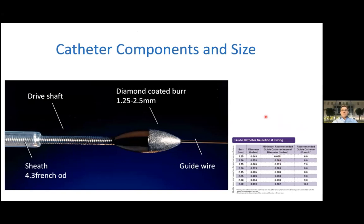The catheter components and size, all of it is still the same. So this holds true. We've got a diamond coated burr at the tip, no coating on the other side. We got a drive shaft and a sheath, and we have a specially made guide wire, the Rota wire. And you have to know your sizes. There's a size chart, of course. The 2.0 burr, for example, will require an 8 French sheath. The 2.5, if you dare, a 10 French sheath.